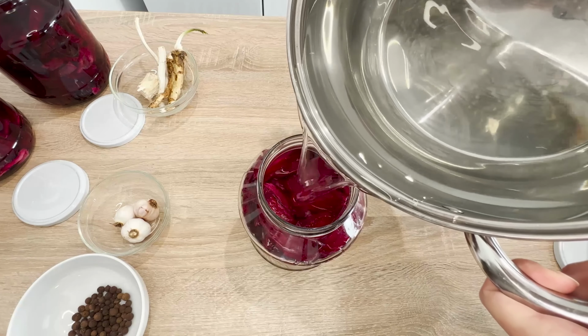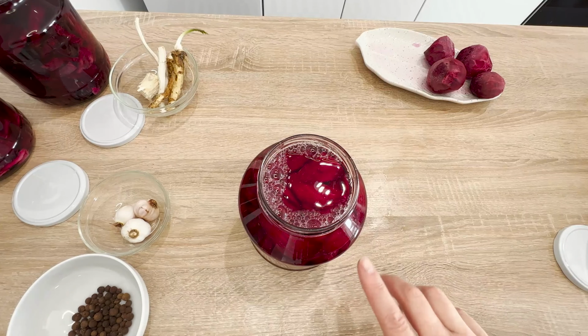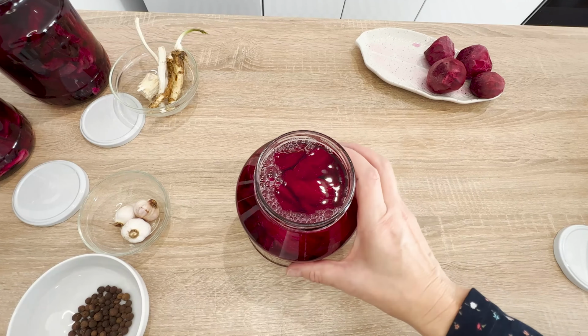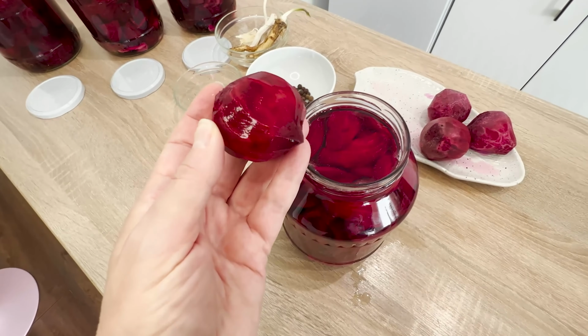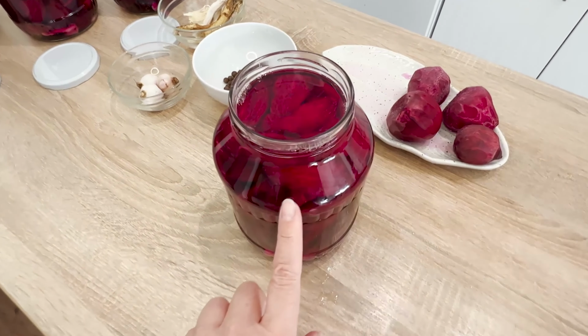Pour the brine into the jar. The brine should cover all the beets. The narrow neck of the jar will help keep them in place, preventing them from floating above the surface. Cover the prepared beets and set them aside for 5 days. After this time, the brine will be ready.